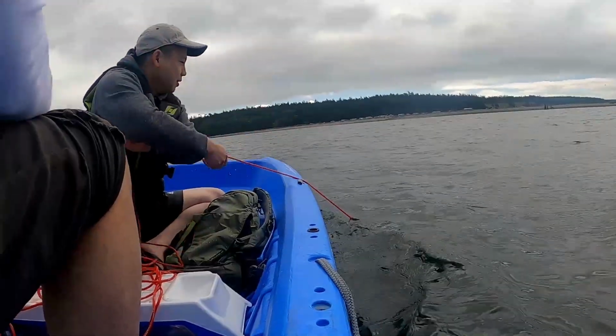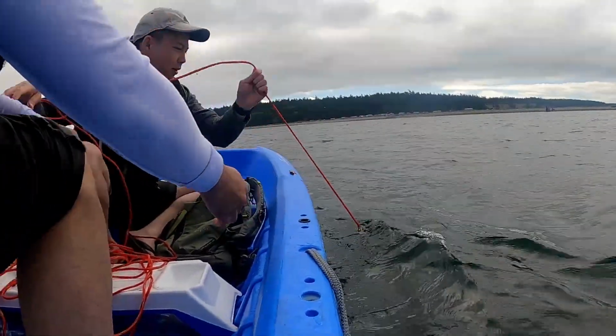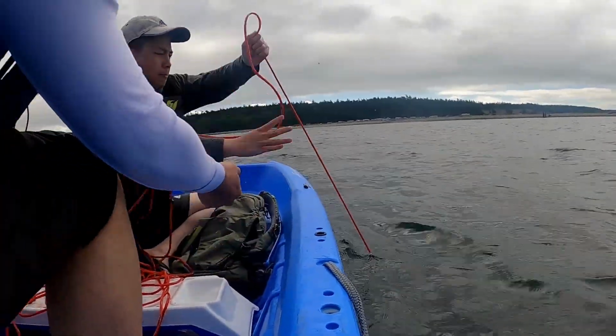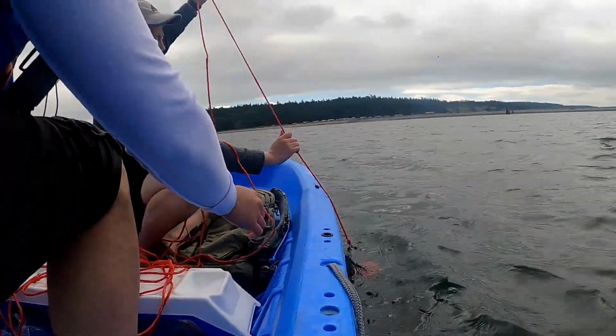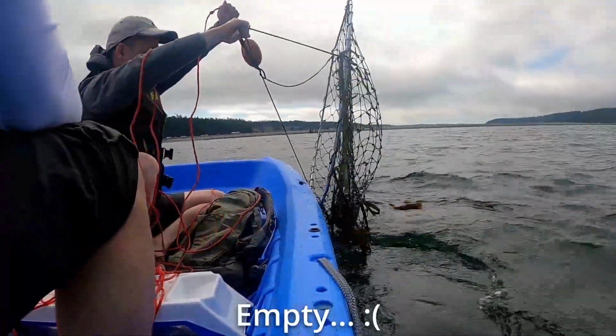Again, the stability is pretty good even when pulling up the rings. No issues with the boat tilting or anything. And even when I brought the rings over, the boat was pretty stable. So pretty good performance overall so far.